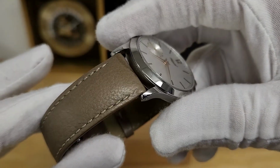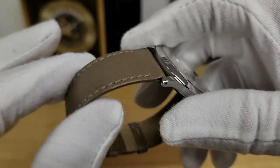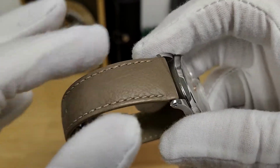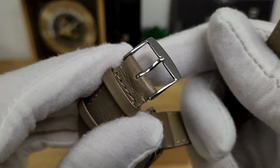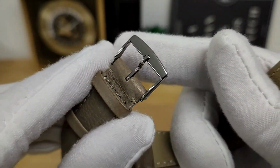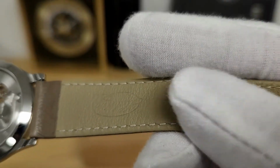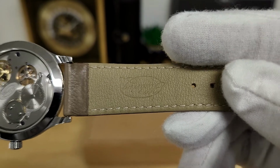The strap that's supplied, I think just suits the nature of the head of the watch because it's fairly thin and it's broken in quite well. Has some nice contrast stitching along the sides, albeit a fairly standard polished pin buckle that's unsigned. But if you take a look at the underside, I think this is calf leather here, and you do have the Habring embossed logo on the underside.